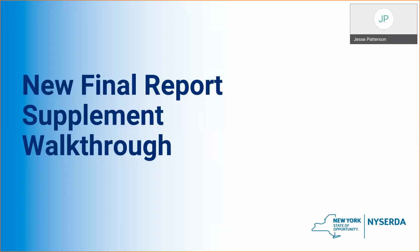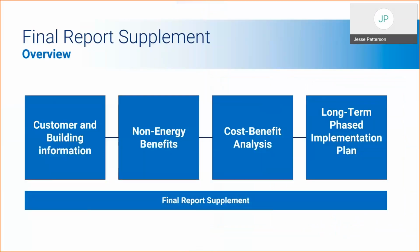All right, so next we'll dive deep into the final report supplement walkthrough. As I briefly mentioned in the previous slide, the final report supplement will be required in addition to the draft and final reports. The final report supplement is a spreadsheet with multiple tabs that consists of the 4 sections identified in the visual on this slide. Number 1, customer and building information. Number 2, non-energy benefits. Number 3, cost benefit analysis. And number 4, long-term phased implementation plan.